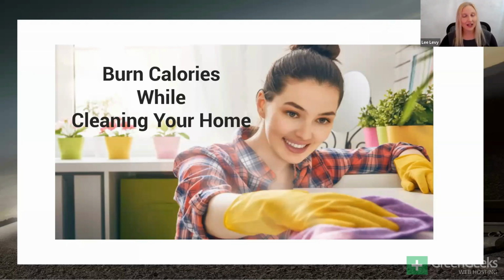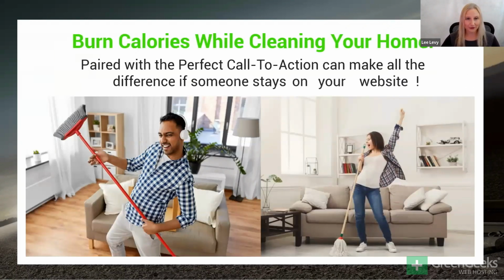But once again, no one could tell that from the image that she originally had up there. So by us doing a simple change, burn calories while cleaning your home, and getting better pictures in here, now you can actually see the perfect call to action. And well, these guys actually make cleaning look fun, so why not? But obviously now when you see this, you can tell a little bit more of what she does combined with her call to action underneath it. Made all the difference in the world for this website.